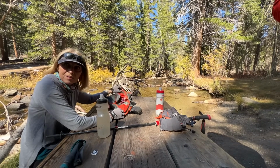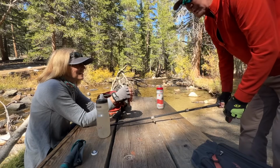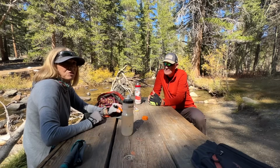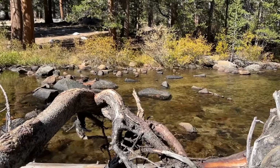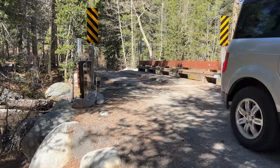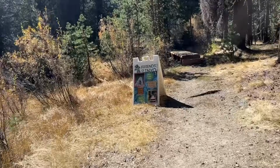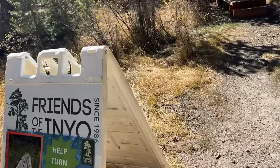I don't know why it was so wet back there. We got some cheese crackers. This is the Rock Creek Resort. It's a mile and a half then to the resort. And this side should be much drier. So the Friends of the Inyo built this little bridge. Thank you. Thank you.